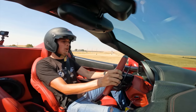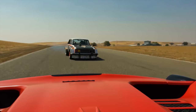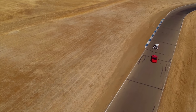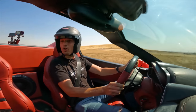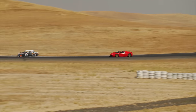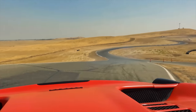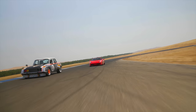Got a little 1JZ super motor in it. We are not letting him pass. No, no, no. Nope, you're not passing me there. Nope. Whoa. Okay, he got inside. And that thing is fast. Oh, okay. Up this blind hill. Bounce it off this curb. Oh, big plume of smoke from that piece of junk. Come on, get around it.